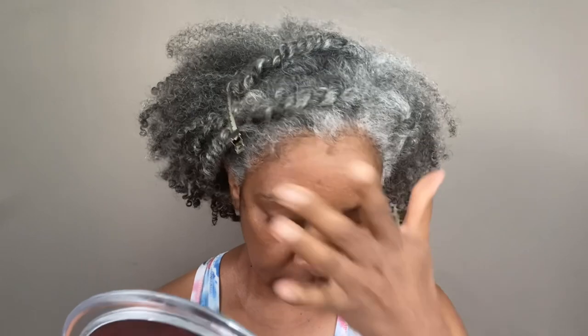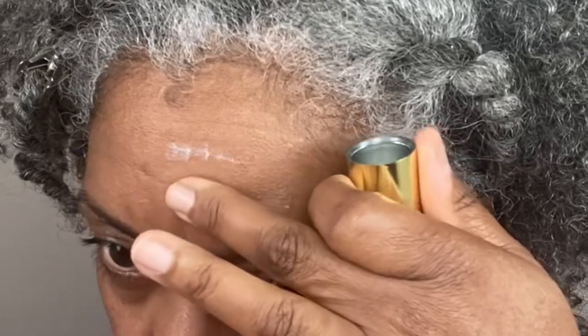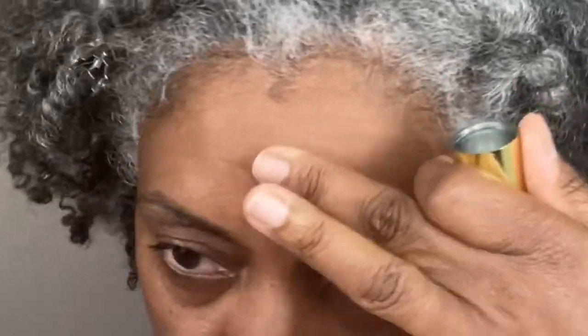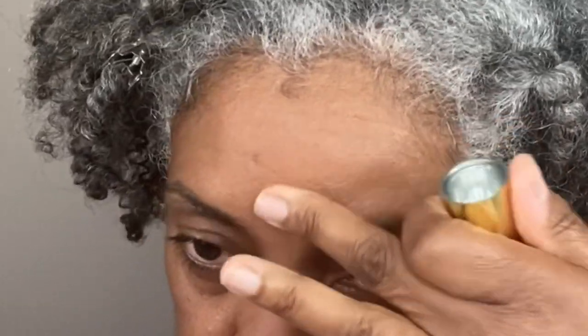It says just dab it in the crease and then allow it to dry. So it's a cute little device. You just take it and you pump it up from here. Product comes out there. And it just says take a small amount and you just go where you have those fine lines and wrinkles. So I'm gonna go on my forehead, see if I can pat them a little bit.